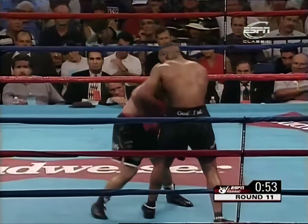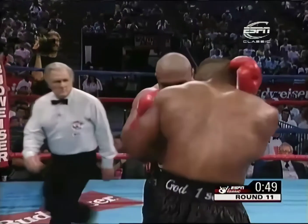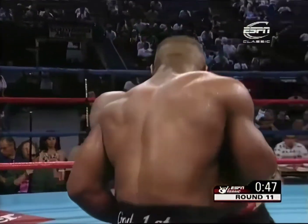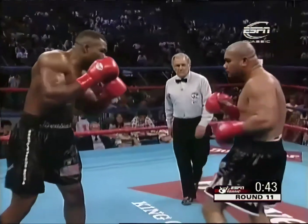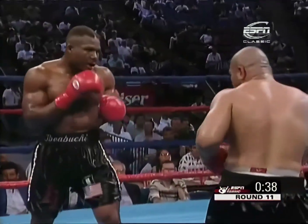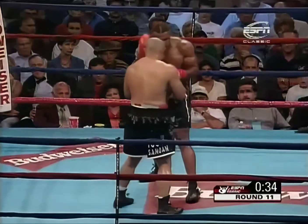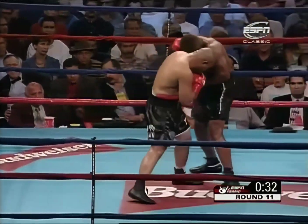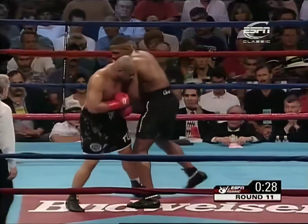Tries an uppercut of his own. Tua comes back with a right hand. He's definitely prepared for Tua. He's obviously watched tapes and done all the right things so far. Well, you know what you're getting in David Tua. Yep. So if you apply yourself in preparing for him, you can put forth the game plan. Right, you just have to be able to take it. You have to be able to withstand it, exactly, and the intangibles have come into play in favor of Ibeabuchi.